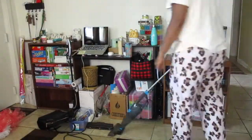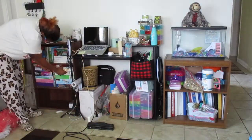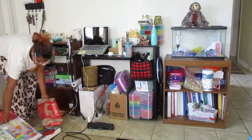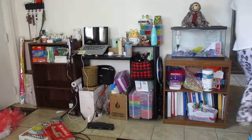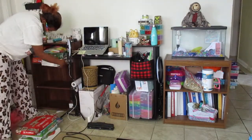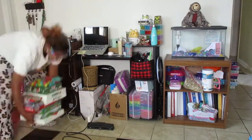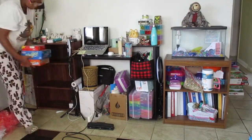So I'm going to go ahead and vacuum first, just to make sure that my area is vacuumed. I do need to take everything off of the shelf right here. Then I'm going to put the kids' board games back into their room. So I'm just setting them to the side in the hallway for the time being. My main focus right now is definitely to organize the shelf and organize this area first.